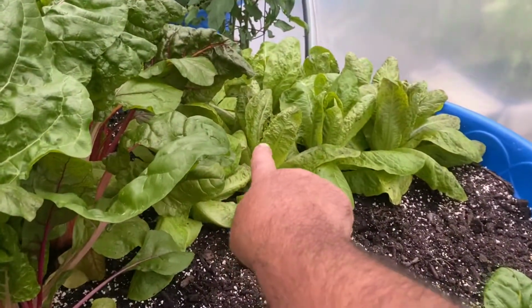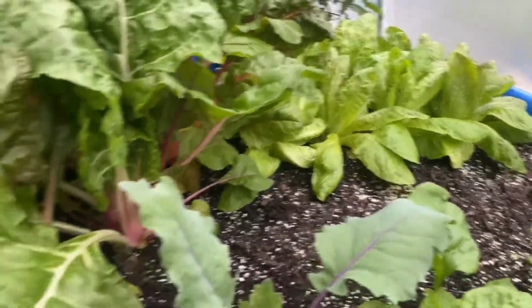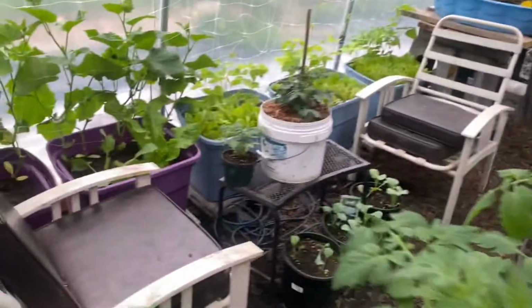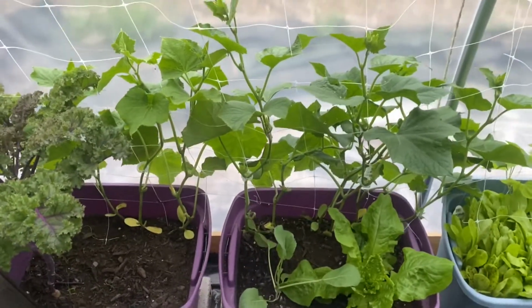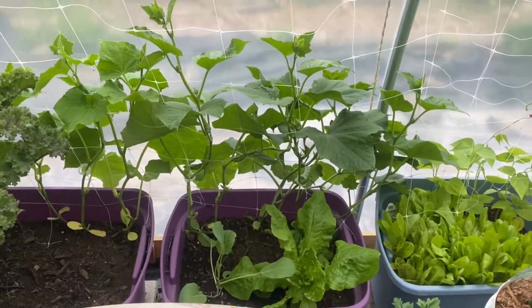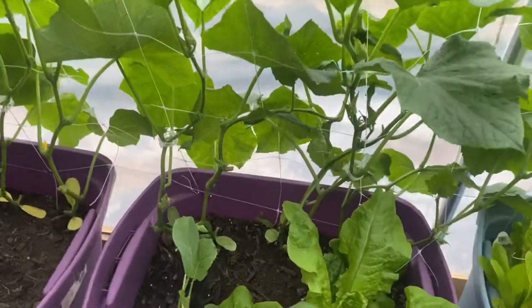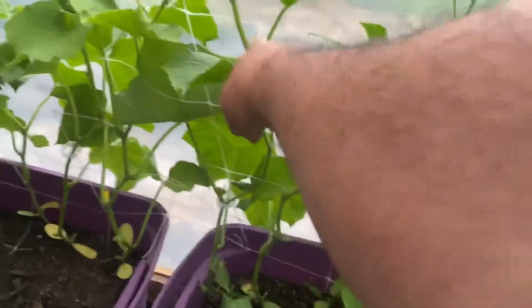You can see a little bit of blackening on that spotted trout lettuce. It's basically the humidity in here that does them in. But the cucumbers, this is a Japanese variety that gets the long skinny ones. They're starting to get going. I'm not seeing any flowers yet, but pretty soon you're going to see those.